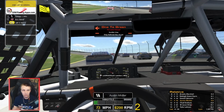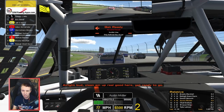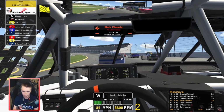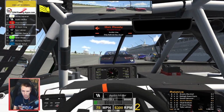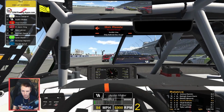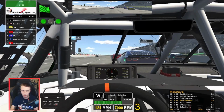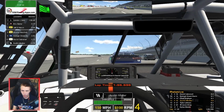Well, apparently there's a restart about to happen. Yeah, there is. Let's get ready. Hopefully we can have another decent restart and not get put 3 wide or anything like last time. Everybody's checking up hard as hell. Okay, turn it down. Green flag. They definitely went slightly early. There might not be a restart zone here, so we're fine to not be 3 wide at least.